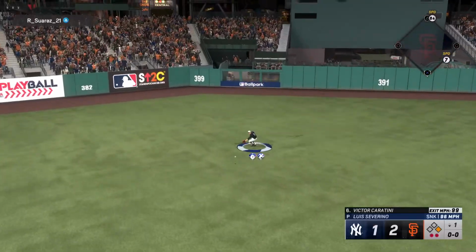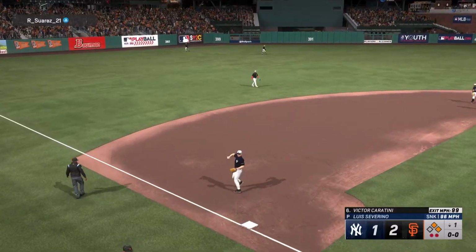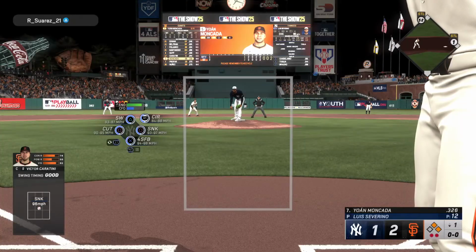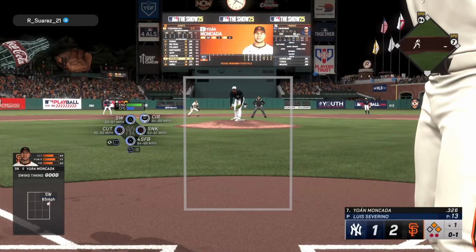That one laced to center and a base hit. And now two aboard. Went up there looking to be aggressive and got something he could handle. That's about as textbook as it gets. Got his stride and load out of the way early. He stayed inside that ball and squared it up out front. Man, that was like he was in the cage hitting off a tee.